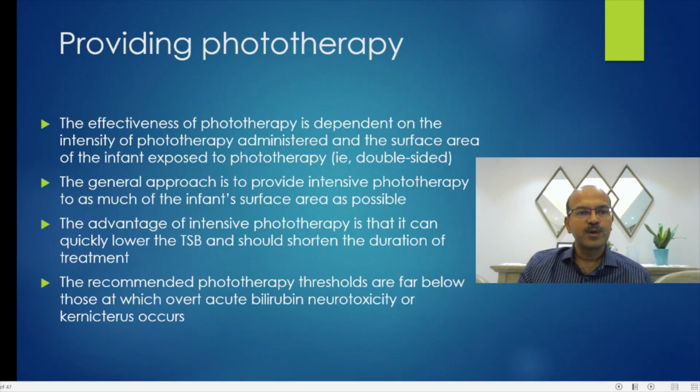The effectiveness of phototherapy is dependent on the intensity of phototherapy administered, which is the irradiance of the unit you are using, and the surface area of the infant exposed to phototherapy. So if you have a double-sided unit, one at the bottom and one at the top, it's going to work better than having a single-sided one. Having 3 or 4 units around the baby, even though they are high irradiance, doesn't increase the surface area, so it's not going to really change the effectiveness of your phototherapy. The general approach is to provide intensive phototherapy to as much of the infant surface area as possible.